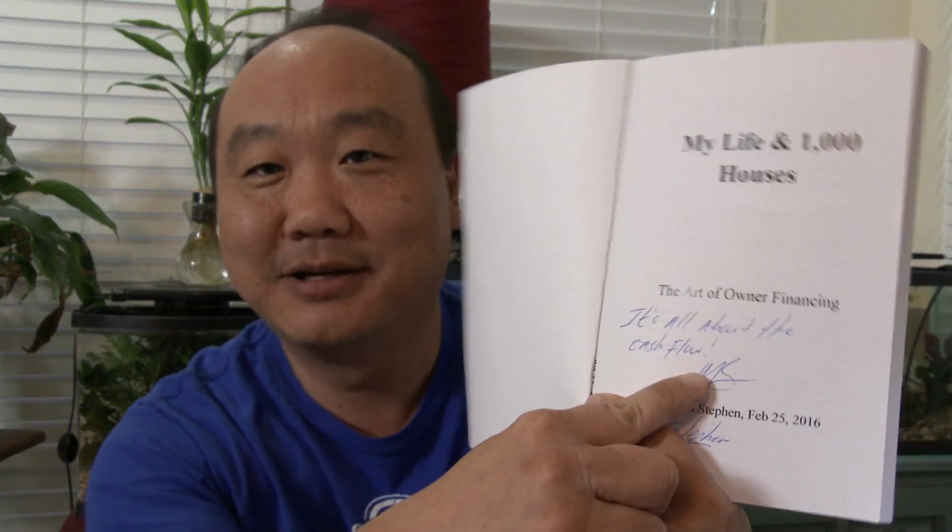There are 5 ways to do it. Luckily, I got the opportunity to meet the master of owner financing, Mitch. He's written this book. He's done 1,000 houses owner financed. I got him to autograph it. He says it's all about the cash flow. Eventually, we want to let our investments cash flow, so we can get some of that passive income, right? Owner financing is a great investment technique to achieve that.